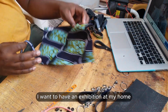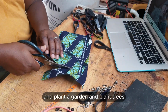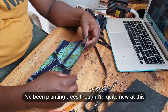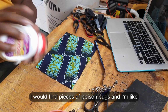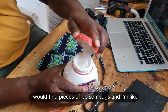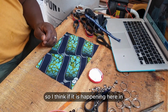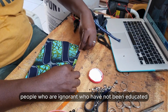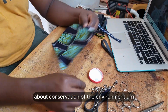So as I was digging, trying to plant some plants to make the place look beautiful, because in my previous videos I've been telling you that I want to have an exhibition at my home. So I'm trying to beautify the whole place and plant a garden and plant trees. So I've been planting trees, though I'm quite new at this. But then I realized that as I was digging down, I would find pieces of polythene bags, and I'm like, come on, who does this?